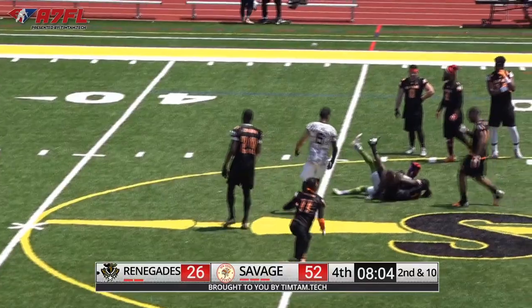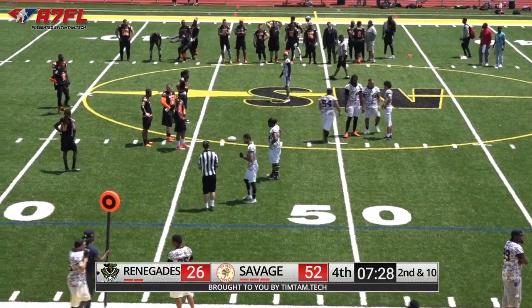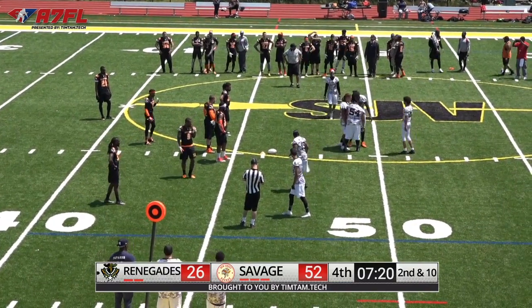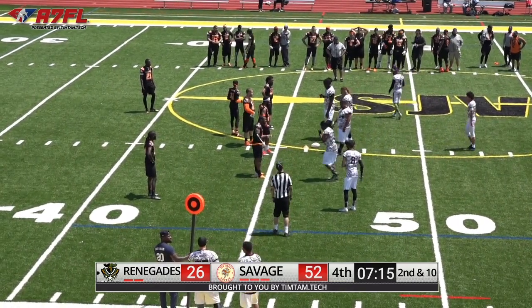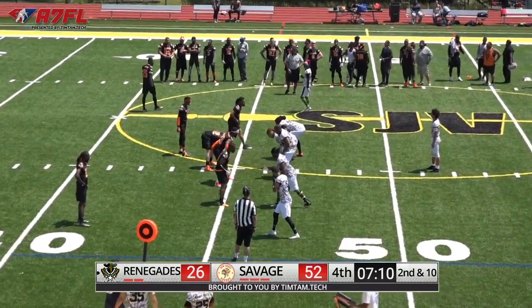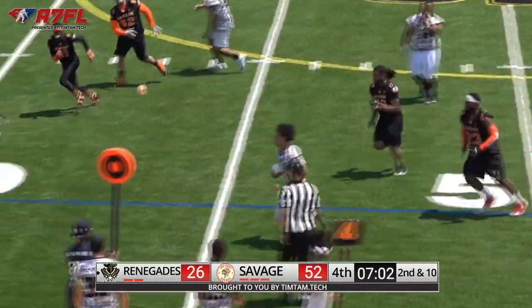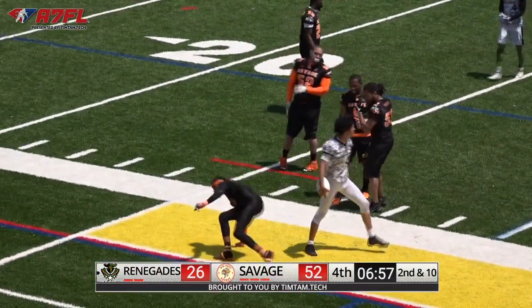And that one just slipped right over the head of the defender, number 29, getting them the first down, and it will also get them in Savage territory as they're set up on the 46. And it will be first down for the Savage. Pardon me, the Renegades. Alvarado will snap. Here comes the pressure from the defense. Alvarado will run, get a first down and more, and he'll go inside the 25.